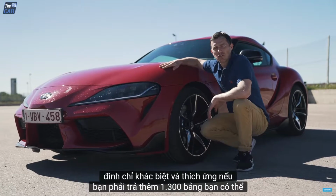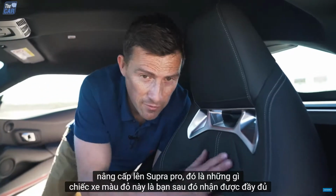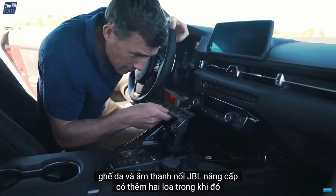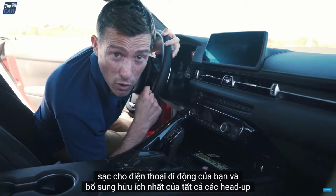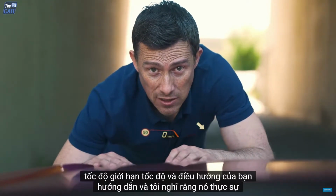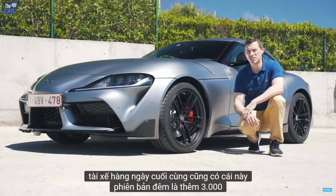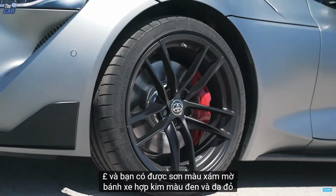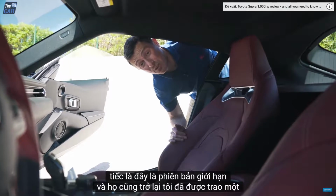If you pay an extra £1,300, you can upgrade to the Supra Pro, which is what this red car is. You then get full leather seats, an upgraded JBL stereo with 2 extra speakers, wireless charging for your mobile phone, and the most useful addition of all, a heads-up display which can show things like the speed limit, your speed, and navigation directions, and I think it's really useful if you're going to be using this car as a daily driver. Finally, there's this A90 edition, which is an extra £3,000, and you get matte grey paint, black alloy wheels, and a red leather interior, which is rather nice. Unfortunately, this is a limited edition, and they're all sold out for now.